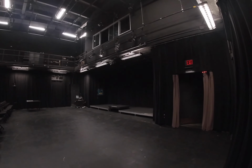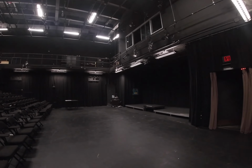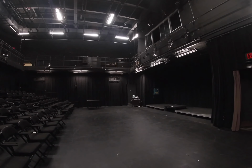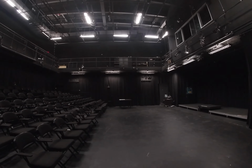We're here in the Onyx Theater. This black box space was built around 10 years ago. We typically seat around 90, but the seating is flexible to accommodate a variety of different arrangements. There's a lighting grid dead hung above the space, so we can hang lights in any sort of way that we need to, depending on the show.